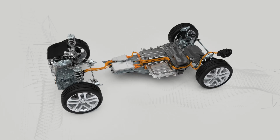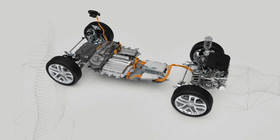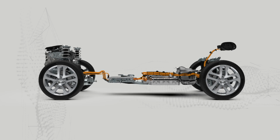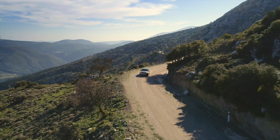From late 2019, Jaguar Land Rover will be producing a plug-in hybrid version of the Evoque. The PHEV system offers 4 key benefits. Firstly, because the architecture is designed with hybrid in mind, all of the technology and components are packaged under the floor with no compromise to the vehicle.